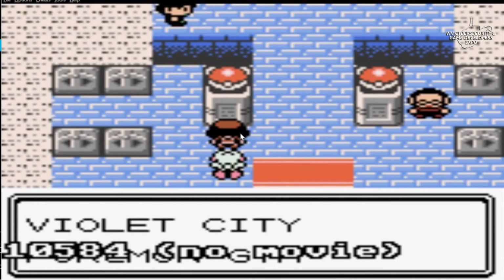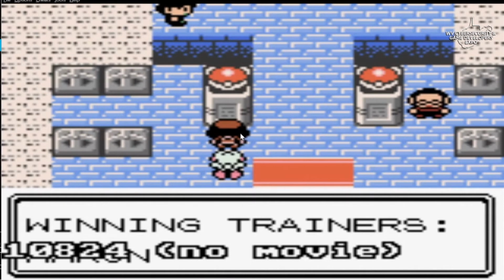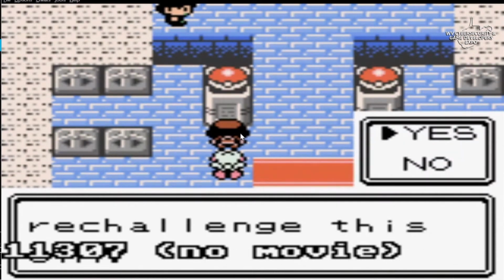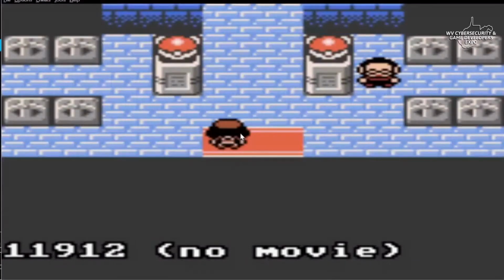Violet City. Pokemon Gym. Leader. Winning trainers. Aaron. Would you like to re-challenge this? Re-challenge this gym? Yes. What set would you like to Set 3. Set 4. Set 3. What set would you like to challenge?